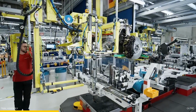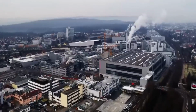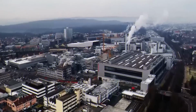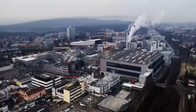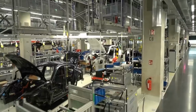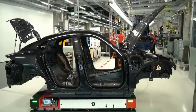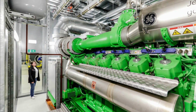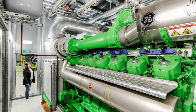Green signifies Porsche's ambitious commitment to sustainability. Zuffenhausen now runs entirely on renewable energy. Solar panels installed on the rooftops contribute to electricity needs, while biogas is used to heat the facility. A comprehensive waste management program ensures that materials are reused or recycled wherever possible. Even the rainwater collected on-site is used to cool equipment, reducing the plant's water footprint.